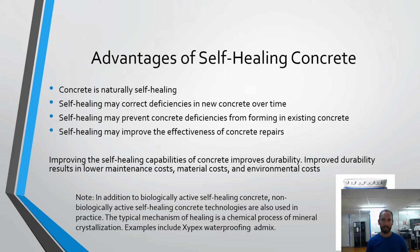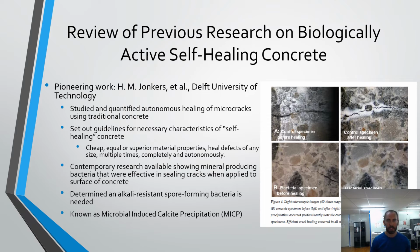We're going to be discussing basically bio-based self-healing concrete. The Zypex is not, one, economic to use in a large structure, and it has a lot of other drawbacks. It's chemical-based. It has other drawbacks, but I'm not going to be talking about that. I just wanted to note it here for your awareness. So moving forward.